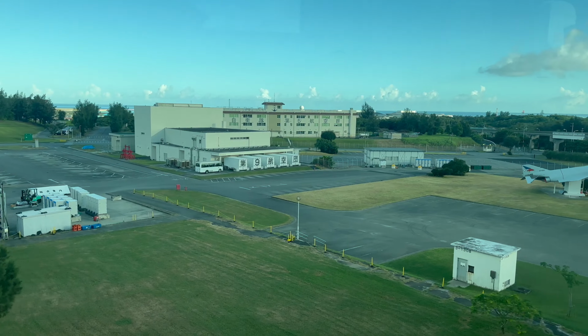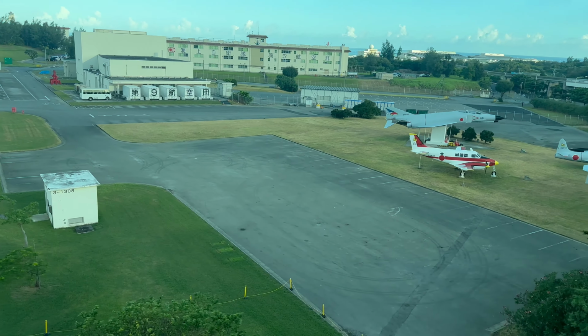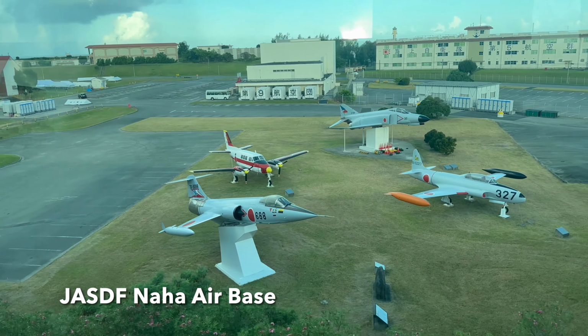Today I'm making my move back to Singapore and I'm now in the monorail heading to the airport. We are now passing the Japan Air Self-Defense Force Naha Air Base.